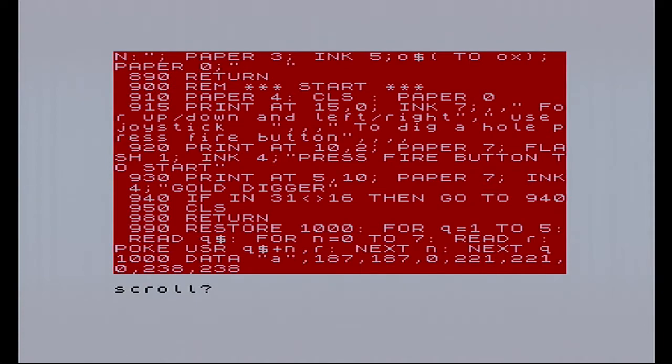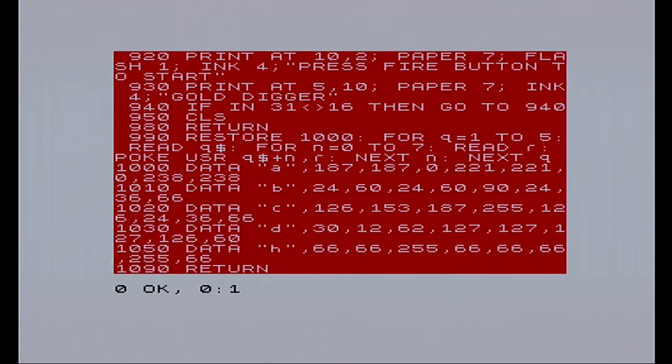So let's try running 990 and see if we can get any graphics out of this. It's well worth a try, isn't it? No, so we can't do it. Oh, that's a shame. Let's clear the screen and we'll try loading the next one.